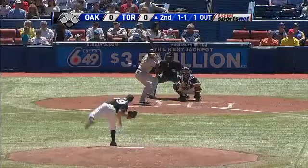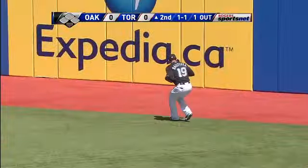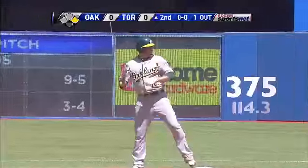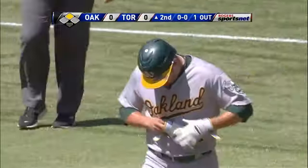There's a base hit down the right field corner. Bautista will play it off the wall. De Jesus is headed for second. Bautista bobbled it, but it was going to be close at second anyway. Even if he fielded cleanly, De Jesus runs well and picks up his 16th double.